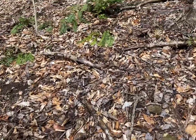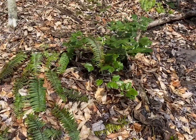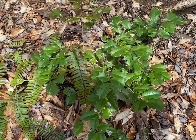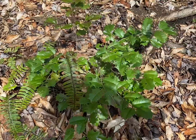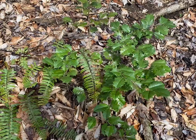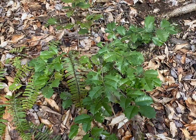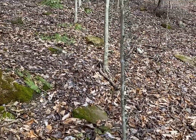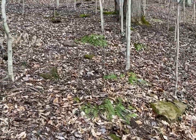Came up on this little holly bush. I see a few occasionally out in the woods, but I've never saw one out in the woods with berries on it. I don't know what the deal with that is, but I've never saw one that had any red berries on it. But anyway, I'm going to continue on, and we'll get back with y'all in a few.